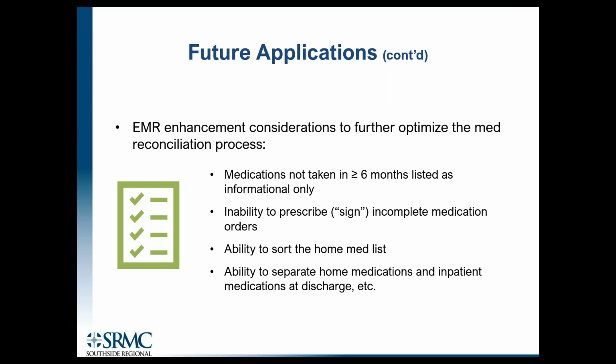That way, that would prevent eye drops, for example, from a cataract surgery that was 3 years ago that are still lingering on the profile, preventing those from being ordered as an active admission med. Another example that comes to mind would be an anticoagulant. Perhaps a patient was stopped on that drug several months ago for bleeding, and then if that old list is pulled back up, there's a potential for that drug to be reordered in error or unawares. So just having those older meds listed as information.